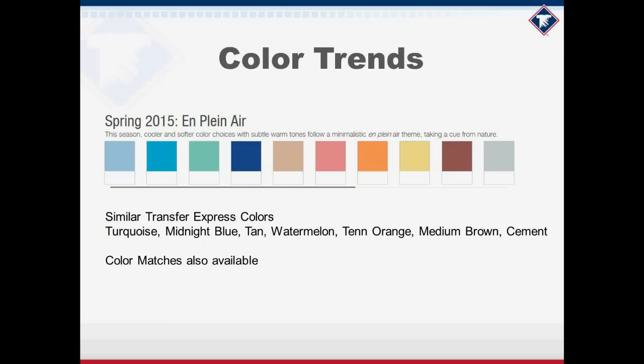So let's talk about some color trends. In 2015, they are predicting a trend that is referred to as en plein air. For those of you artists in the crowd, this is an art term coined in France that refers to painting outdoors and using nature's colors on your canvas. They're predicting that for spring 2015, this is going to be a trend in terms of colors in the fashion world. So softer colors, they're almost pastels, but not really. They're a little darker than pastels. And you'll notice they're all real nature-related colors.